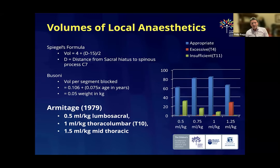What volumes of local anesthetics do we use for caudals? Luke has already talked about the famous paper by Armitage, where he described the volume required to achieve a dermatomal block. And if you want to do a saddle block, that is only cover the sacral segments and some of the lumbar, use 0.5 mils per kilo. If you want to do a hernia repair, though, you will need to use at least a mil per kilogram to get up to the T10 level and cover the T11-12 that's required. If you go a little higher than that, 1.5 mils per kilo, you can get up to the mid-thoracic area.